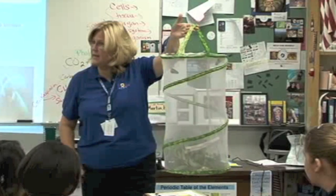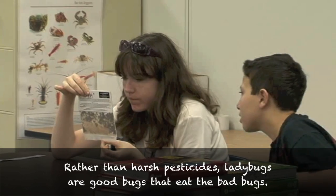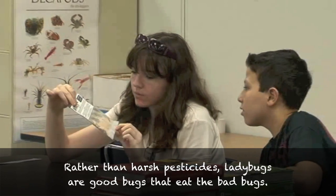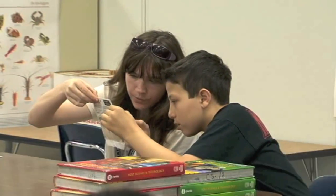This is your Florida state butterfly, the zebra longwing. So you can purchase ladybugs. Don't open them up or then we'll have 1,000 ladybugs running around your room. But I'm just going to pass it around so that you can see.